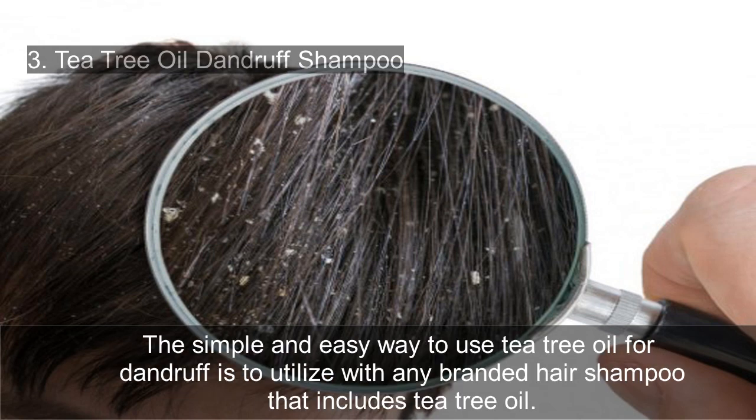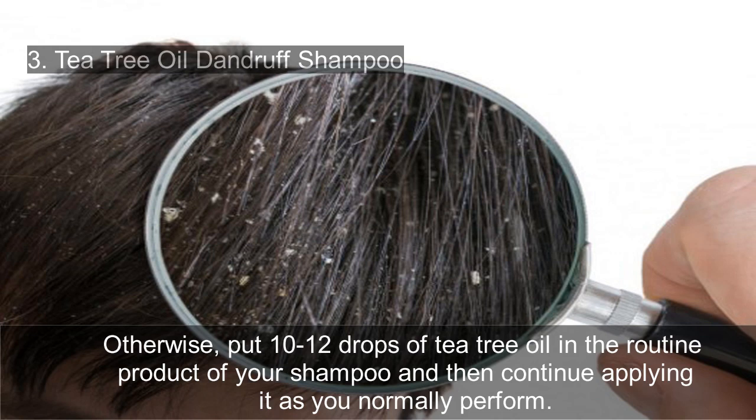The simple and easy way to use tea tree oil for dandruff is to use any branded hair shampoo that includes tea tree oil. Otherwise, put 10 to 12 drops of tea tree oil in the routine product of your shampoo and then continue applying it as you normally do.